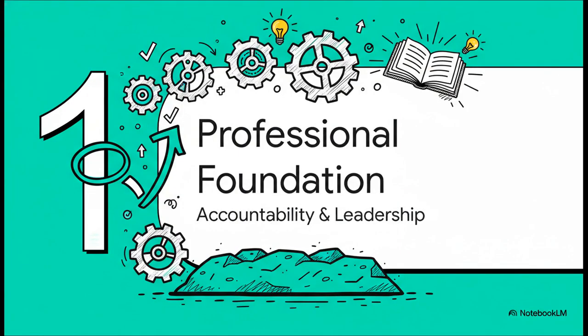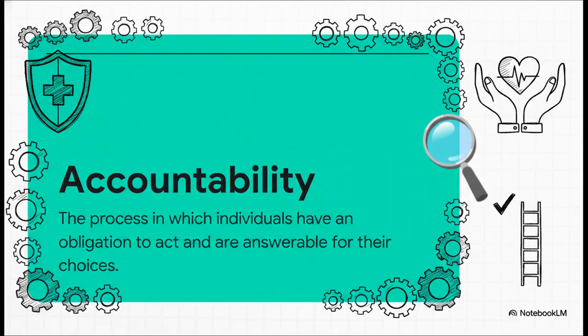First things first, before you can even think about caring for your patients, you have to get your own professional house in order. This isn't just about skills, it's about your responsibilities. And it all starts with accountability. This is the absolute, non-negotiable bedrock of your entire practice. So what does this really mean? It means you own your actions. You admit when you make a mistake, and you always work within your scope of practice.